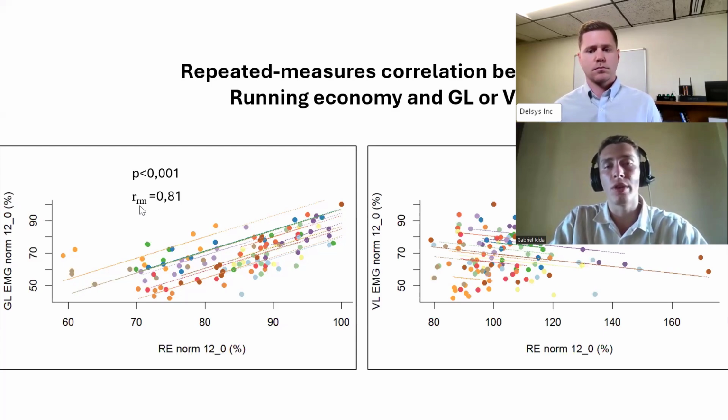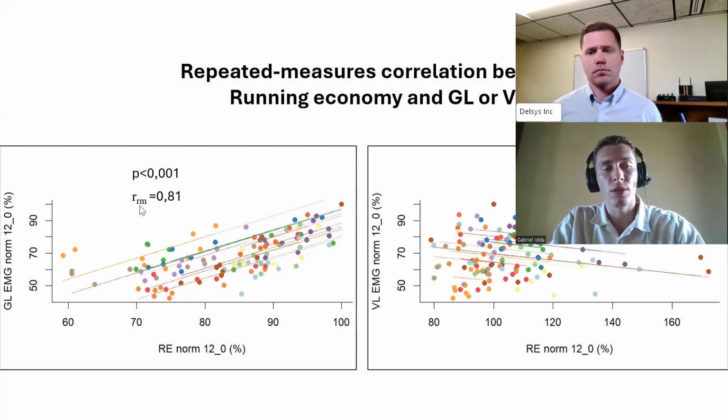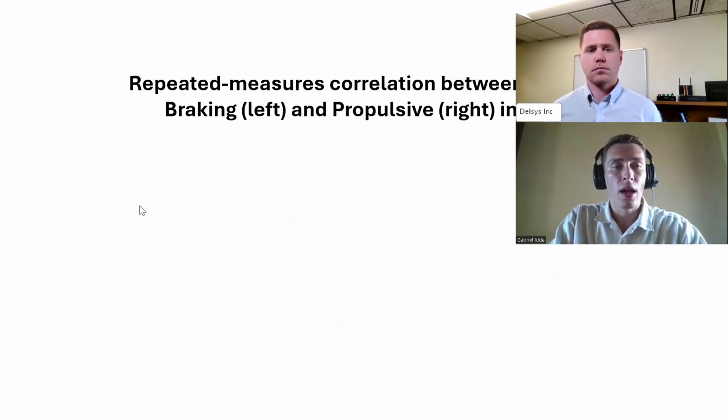Still, we didn't measure the other muscles, so there could be an impact of the glutes and hamstring muscles, etc. But first, there's a strong correlation between gastrocnemius and running economy that could be important to develop in downhill running. And now we can look at the braking and propulsive impulse in downhill running.